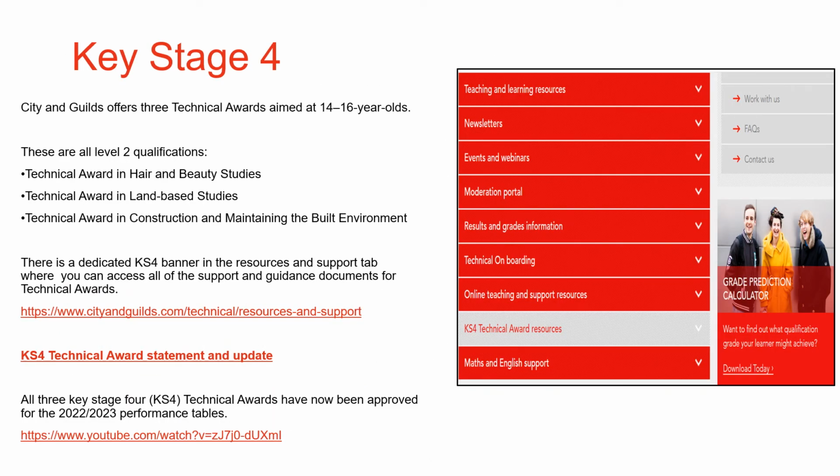There have been changes to our Key Stage 4 Technical Awards for new learners starting in September 2022. So rather than go through all of these changes in this presentation, I've included links to the documents which explain all of these changes and advise centres to go to the Key Stage 4 accordion on the website shown on this screenshot, where there is a section on the website providing all of this information.